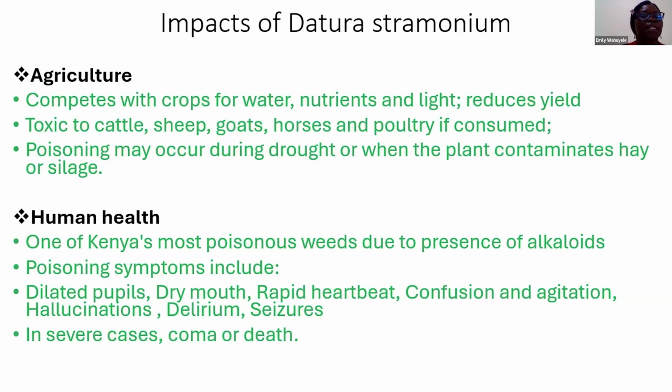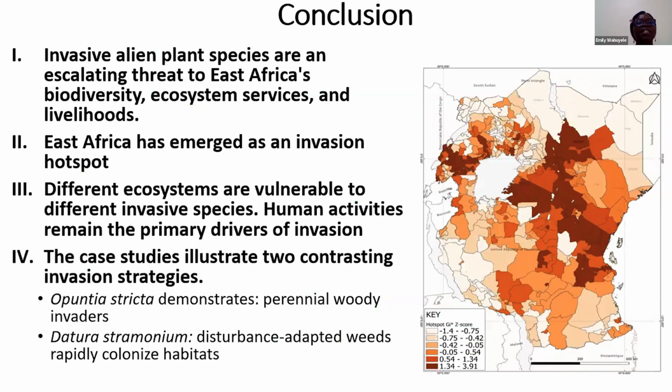In terms of human health, again, the species is poisonous, and I saw that there are symptoms when people are poisoned. They can have dilated pupils, dry mouth, rapid heartbeat. It is usually poisonous. It can actually cause death, or they say people could go into a coma. So I guess these are my conclusions.